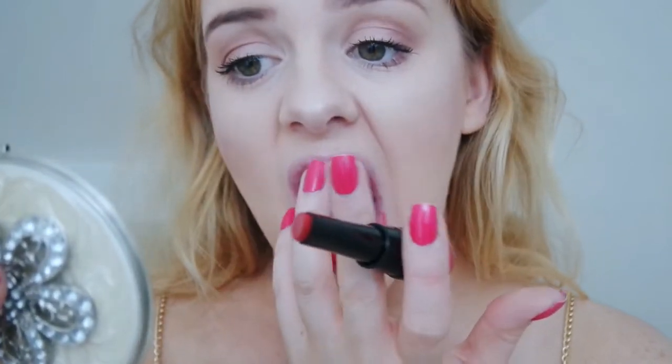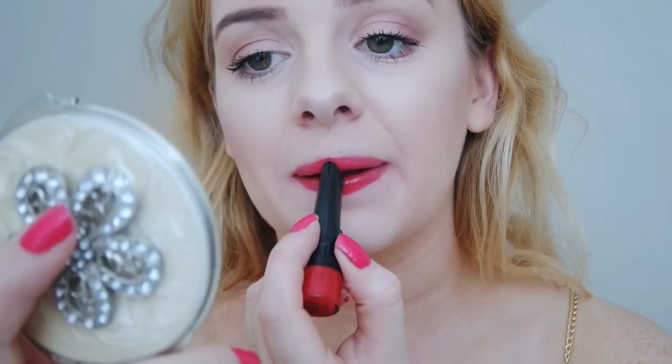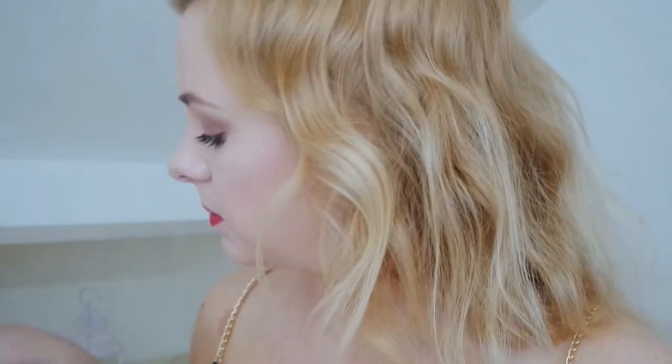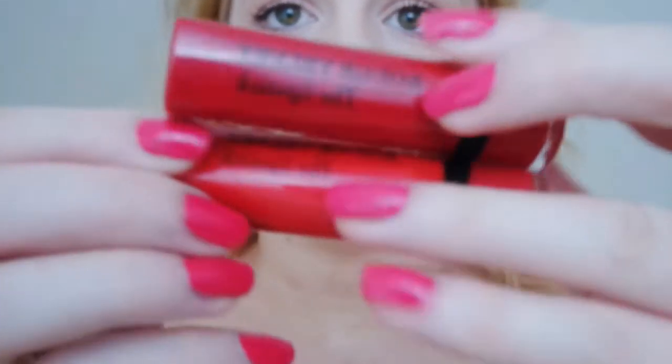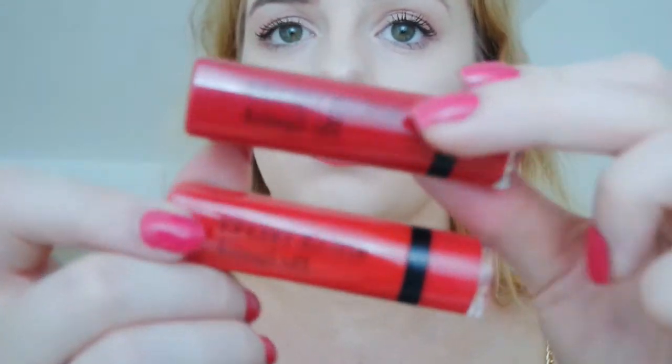Oh, again! I don't know how I'm feeling about this tip, guys. I would say it's actually very similar to the previous shade number 7. If I just compare them, you can clearly see that this does look darker than this one. This is very much bright red. Yeah, I like that one. And that's the thing with red lipsticks as well, it does make your teeth zing.